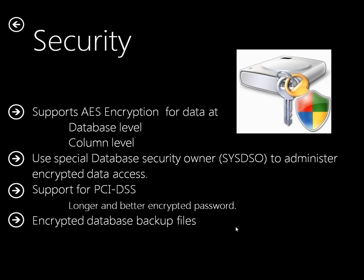Standards such as PCI DSS for the payment card industry require strong encryption of data and user accounts. InterBase XE3 provides both data encryption for the database level and column level, and also a stronger encryption for your user passwords within the database. XE3 also allows you to encrypt your database backup files when you archive a database for maintenance.